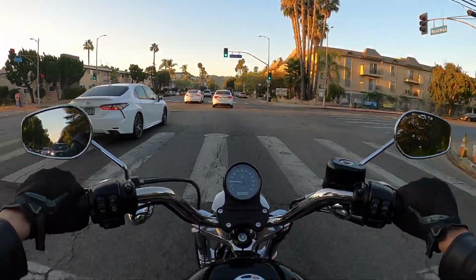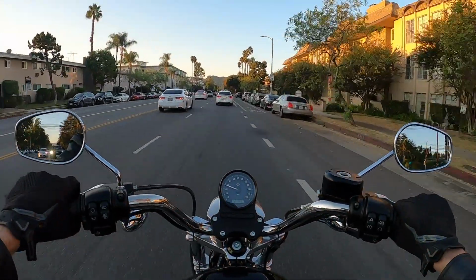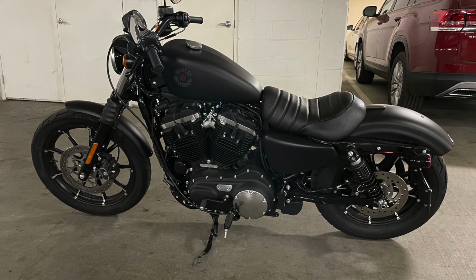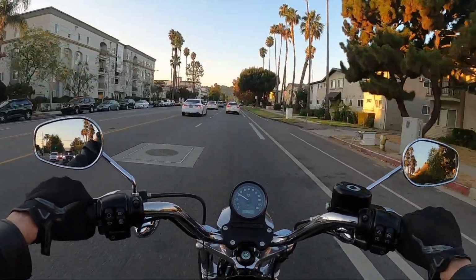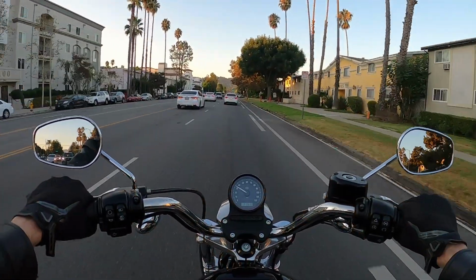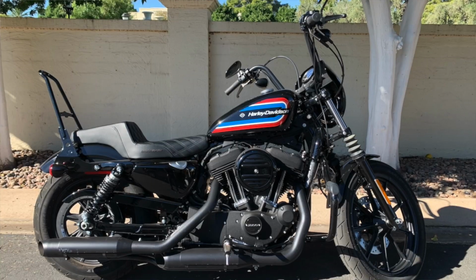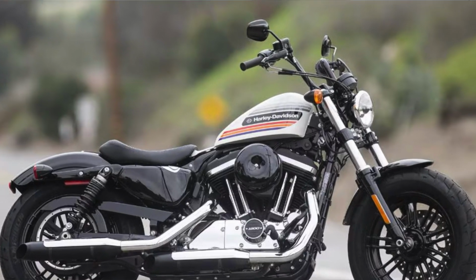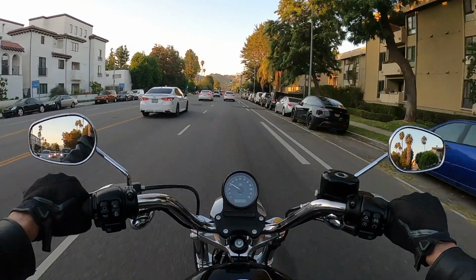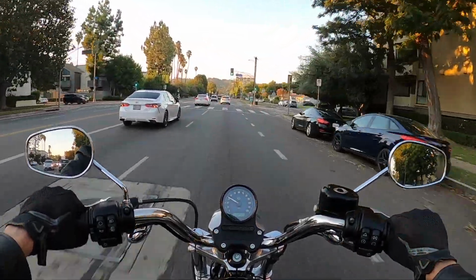It's got the older seat on here, well, at least old compared to the newer Iron 883 that has that tuck and roll style seat, which looks cool, but it's not as comfortable in my opinion. And then the handlebars, they're kind of like mini apes. They're not like what's on the Iron 1200, those mini apes, or the older 48 Special, but they rise higher than the other ones, and my arms just kind of fall right on them. It's exactly where I want it to be.